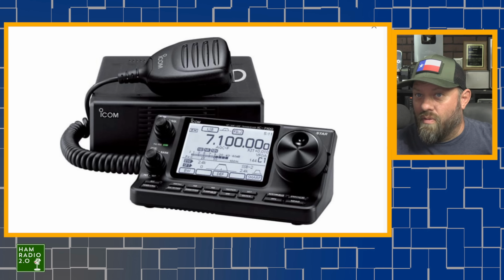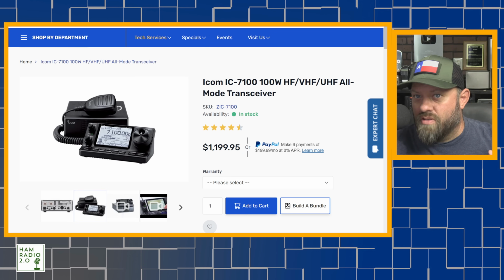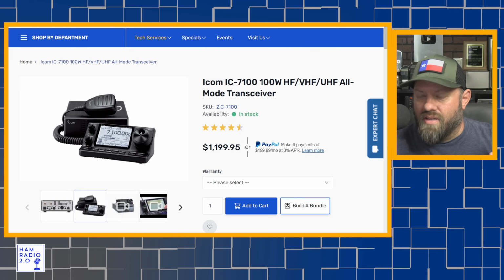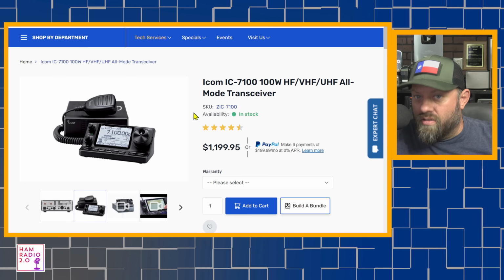I own an FT891. In fact, I own all of the radios we're going to talk about today, except for this one and the 710. I did not keep my 710. I gave it away on a live stream because I had the FTDX10. But the 7100 is about the second greatest 100-watt compact HF radio today.